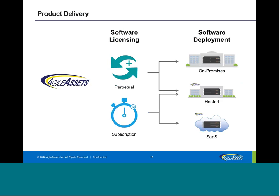The second option is to go with AgileAssets Turnkey hosting solution, where the application and solution is deployed and configured in AgileAssets hosted services and managed by AgileAssets hosted services, and you can use the software and integrate it with your legacy and backup systems. And the third option is software as a service, and I will mention it a little bit later in this presentation.